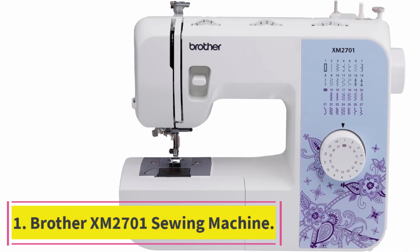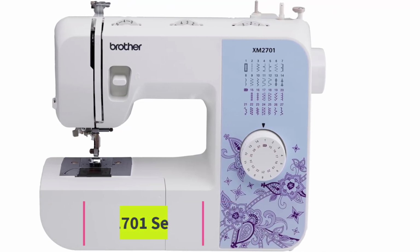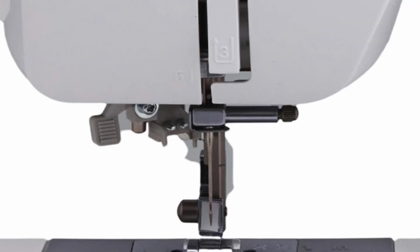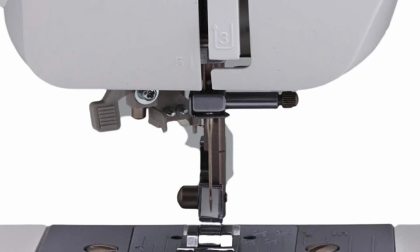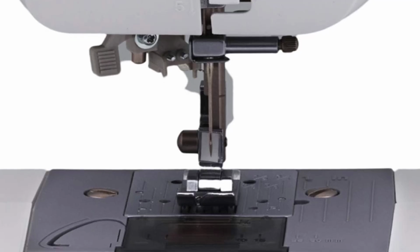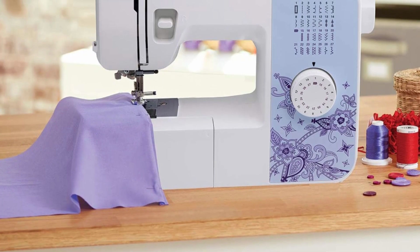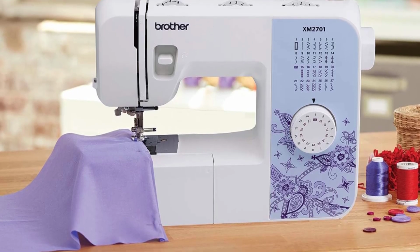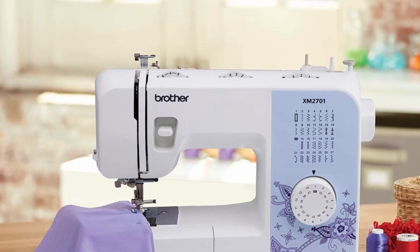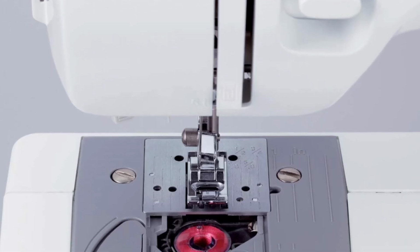Number 1. Brother XM2701 Sewing Machine. For those looking to start sewing but are on a budget, the Brother XM2701 sewing machine is the best beginner sewing machine for you. This machine was simple to set up and thread, and the quick start instructions included numbered illustrations to make the process easy to understand. There is also a lengthier, 52-page instruction manual with details regarding the main features, accessories, and troubleshooting, which is helpful for those who have never used a sewing machine before.